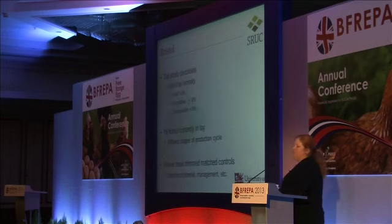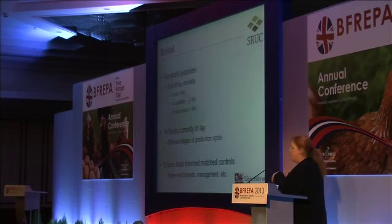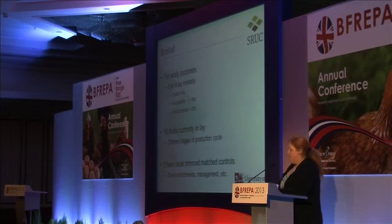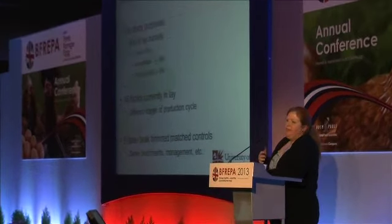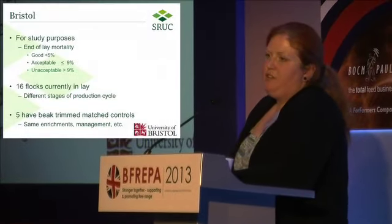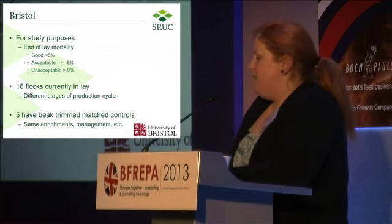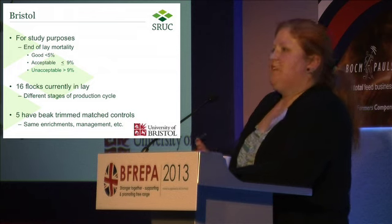And their criteria, and this is just for study purposes, we're not saying that this is what we expect your criteria to be on your own farms. At the end of lay, they considered mortality under 5% to be good, acceptable was 9 or less, and unacceptable was over 9. Right now, they currently have 16 flocks in lay, all in different stages of the production cycle. Some are beginning, some are nearly done. And 5 of these flocks have beak trim match controls. What that means is they have the same enrichment, same environment, same management, but these birds have been beak trimmed instead of being left intact.